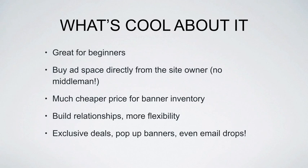A lot of times these site owners will have a list, right? So if they have an opt-in box on their website where they're collecting emails, a lot of times I can come back to them, because I have that relationship going on with them. Let's say I've been advertising with them for a month or two, right? I can come back and say, hey, do you mind selling me a solo ad, where I can actually submit an email solo ad to your email list, right? And a lot of times when that's available, I get some awesome results from them.